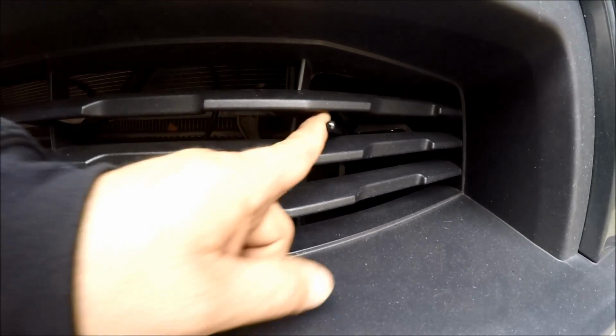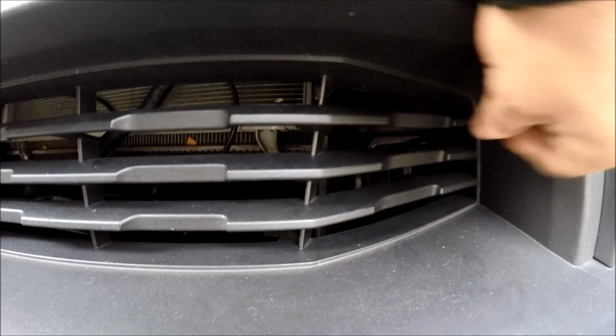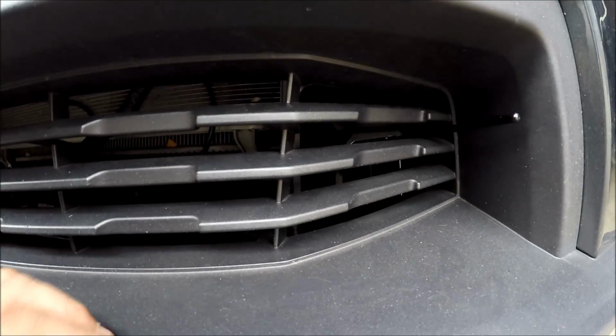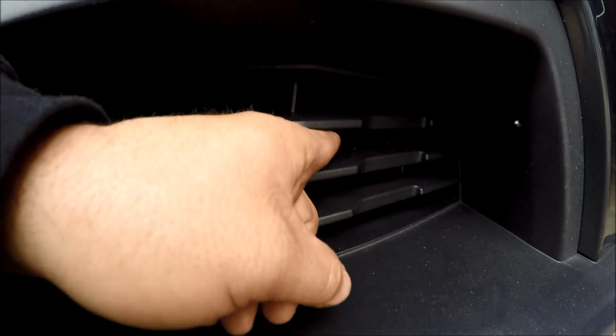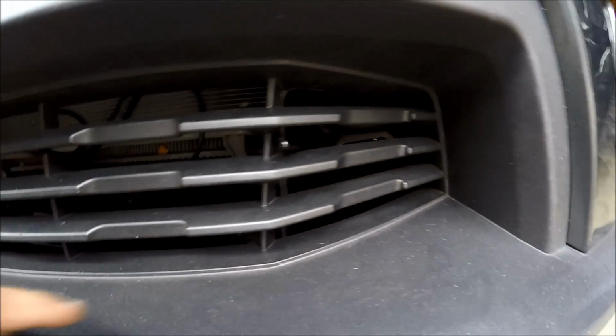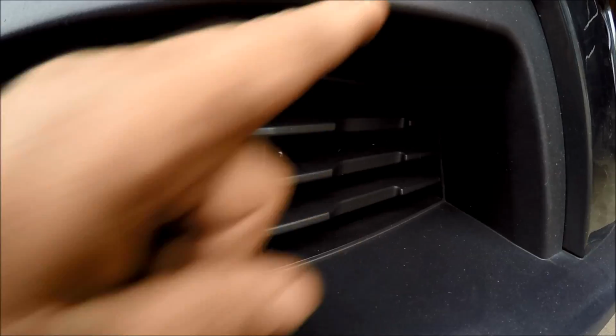So we have this little bar here that goes back and forth, okay? If you guys have ever seen that before. That bar, when over on this side like that, actually directs air to the brake caliper, just like the OEM style vent that's in these ZL1s. When you push this bar over this way, it actually opens up a vent on this side, which then directs air up into the intake.